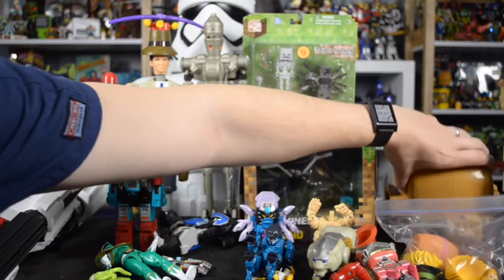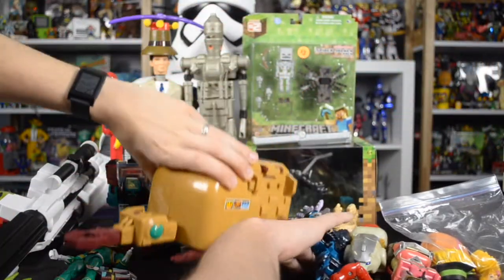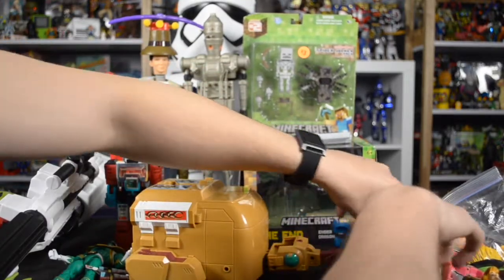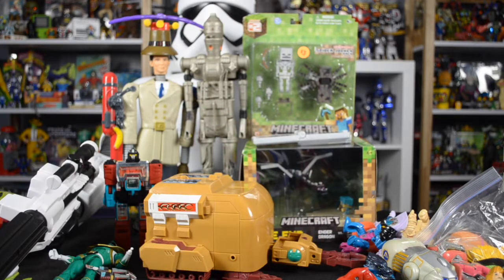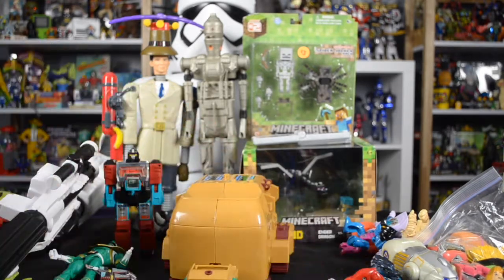The last thing from that bag, and the whole reason why I bought that bag, was this piece here. This is actually the Wood Beetle vehicle from... Let me get some of this stuff out of here. The Wood Beetle vehicle from Battle Beasts. Hasbro Takara Battle Beasts. I actually never knew they made Battle Beast vehicles like this. I knew they made the smaller chariots that the figures could ride in, but I never knew they made larger playset vehicles like this. There were three of them, one representing each of their different elements.